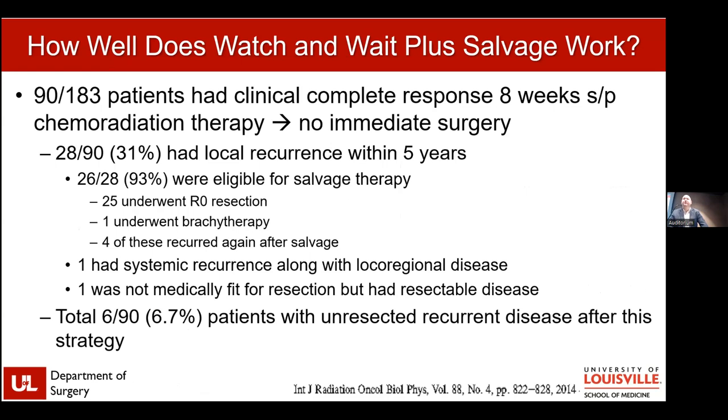You can attribute that to any number of different things. You can attribute that to different radiation protocols. They also used adriamycin-based chemotherapy and not traditional oxaliplatin-based chemotherapy. But of those 90 patients, about 30% of them had a local recurrence within 5 years. Of those 28, a significant number were able to be salvaged, with the rare patient developing either unresectable disease or disease that ended up being R1 after attempted salvage. So a big chunk of the patients that had recurrence were able to be, quote unquote, salvaged, or turned back into the regular pathway.